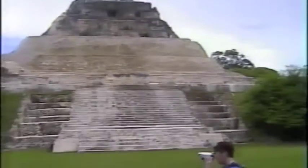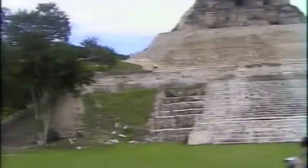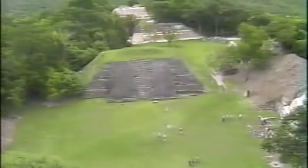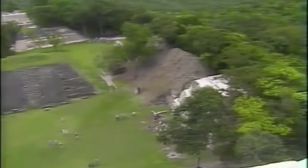Its area is 8,867 square miles, and its population is 250,000. Belize is famous for its Mayan temples. This is the view from the top of the temple looking down on the Mayan site.